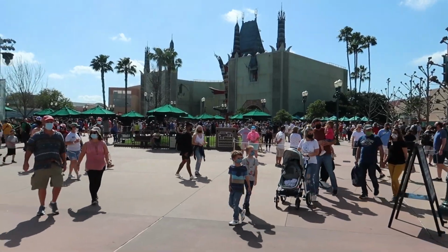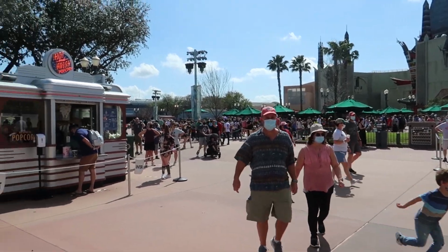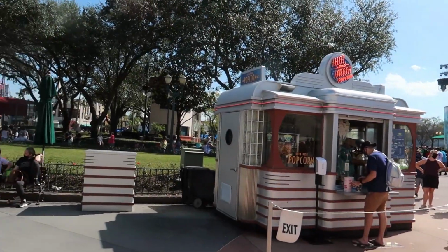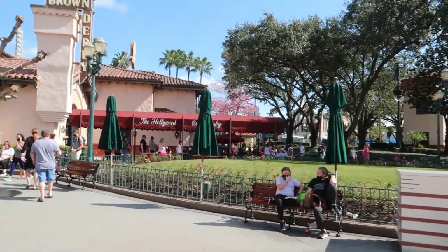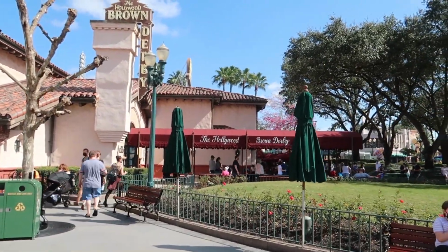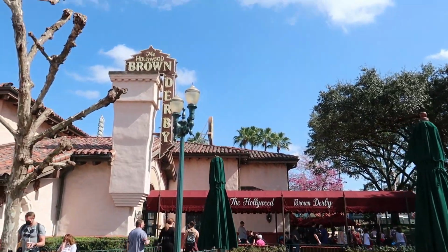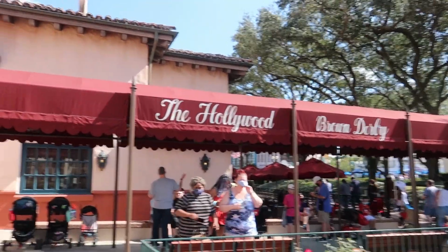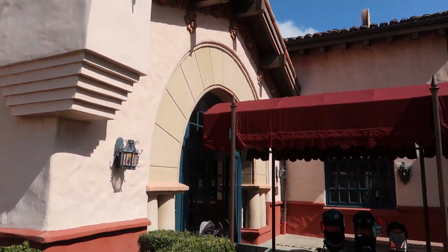And that really just leaves us with one more land. We are already back over here kind of in the hub by the Chinese theater, as you see right there. But one more land, and that is Sunset Boulevard. One thing I forgot to mention is in Hollywood Boulevard, we do have the Hollywood Brown Derby restaurant. Apparently a lot of people do like this restaurant and never been here. It is a little bit on the fancy side.